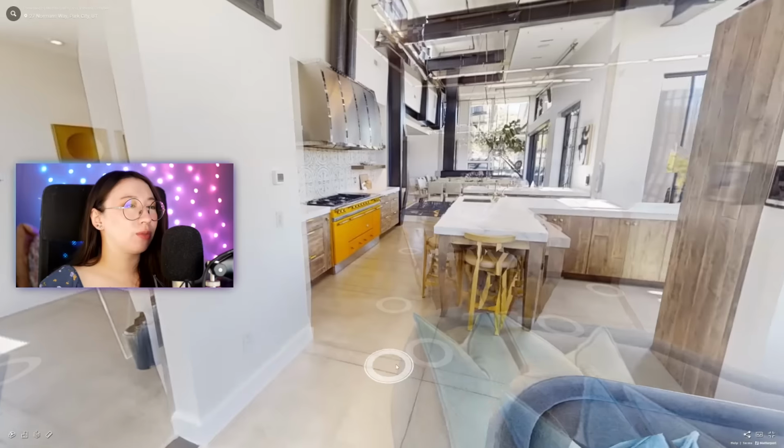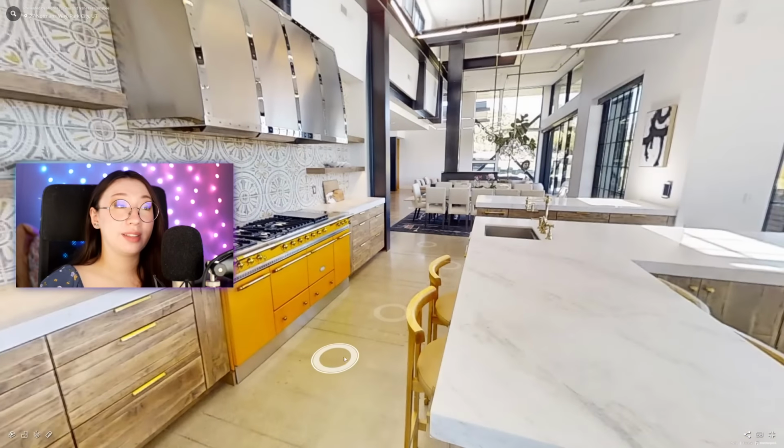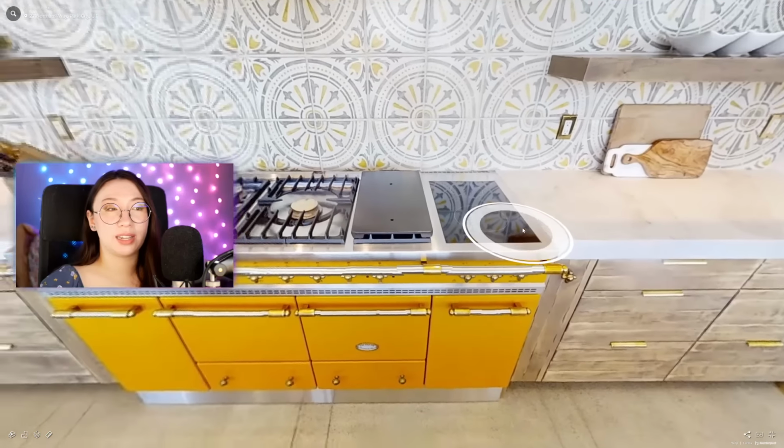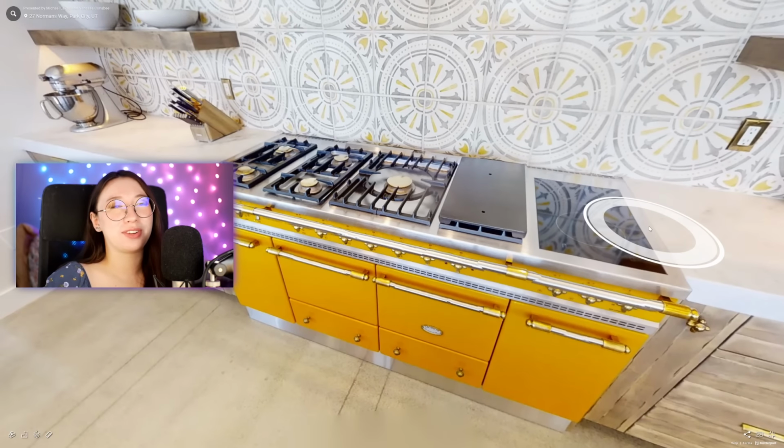Okay, kitchen is right here. I do think it's kind of fun that we have a giant golden yellow stove. You know, that's a little different. Everyone and their mother does just plain stainless steel gray.